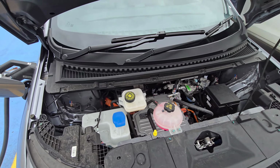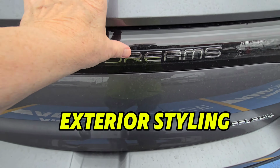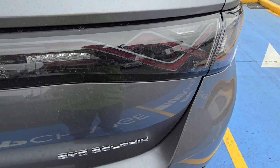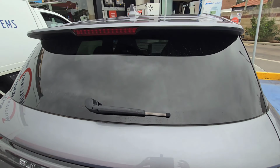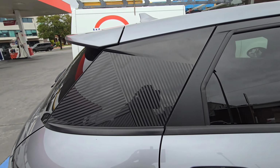Not much real estate. And then you've got the badge, which is actually behind some plexiglass, so I don't know how easy that would be to take off and remove if you didn't like those badges. And then of course the Dolphin badge at the bottom, shark fin antenna. No scales on this.